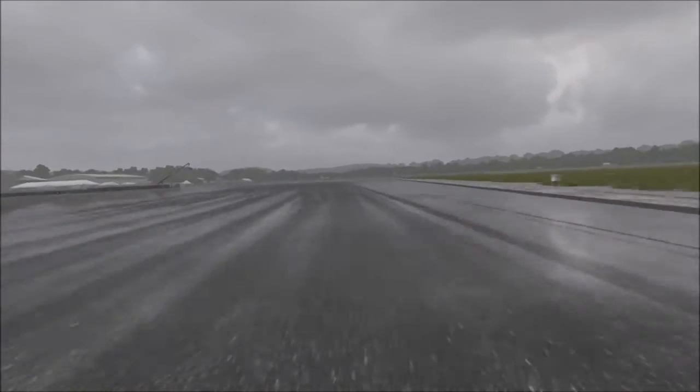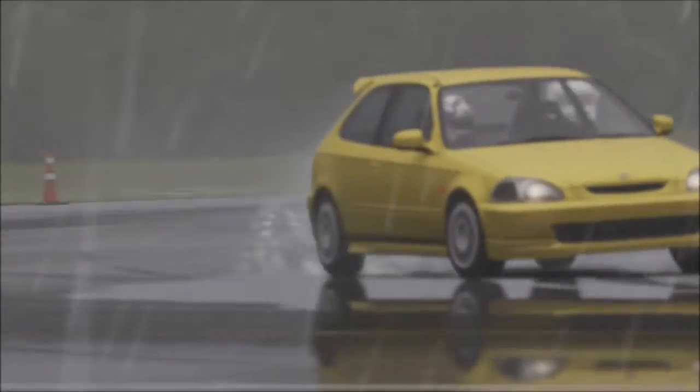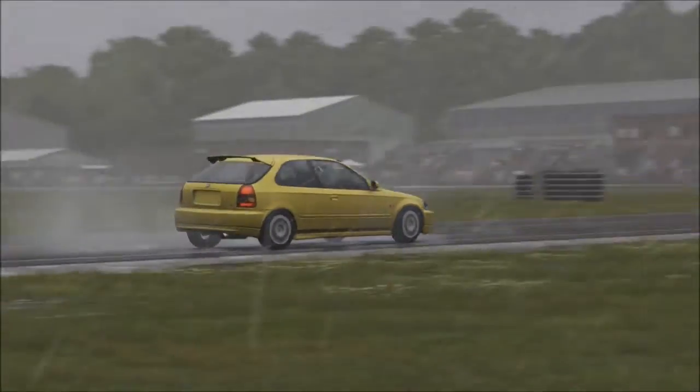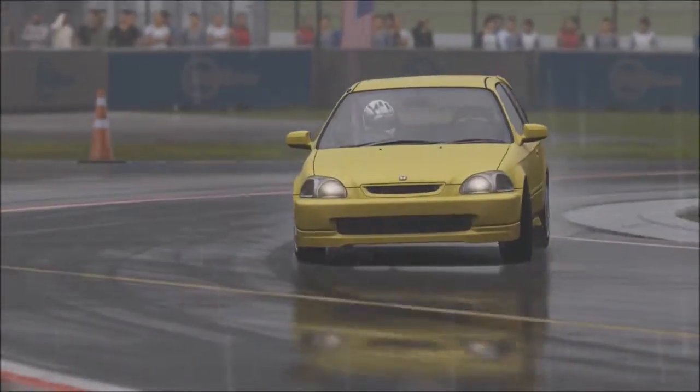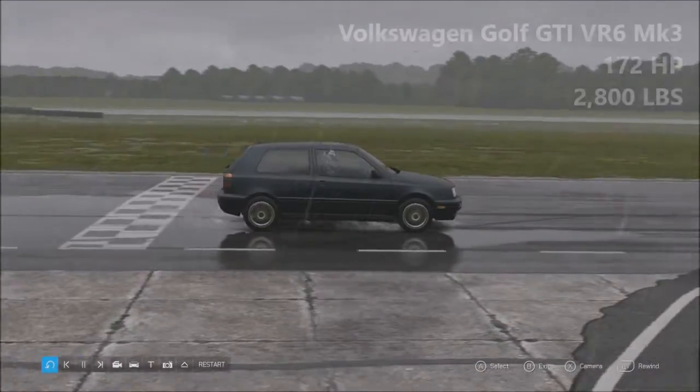Also, it's worth mentioning with the Civic that straight line speed isn't the best in this car. Again, it's one of the lesser powered vehicles here today, so you would kind of expect that. But all in all, I really enjoy driving the Civic. I always enjoy the EK9, it's one of my favourite hot hatches.